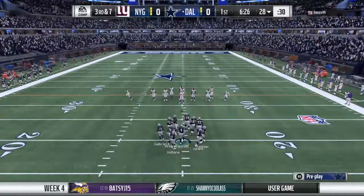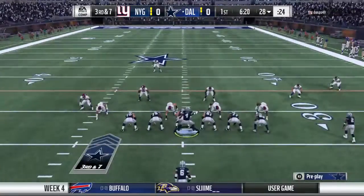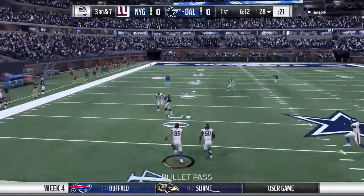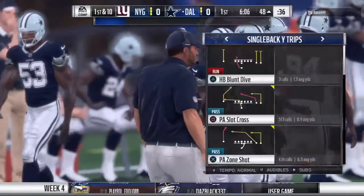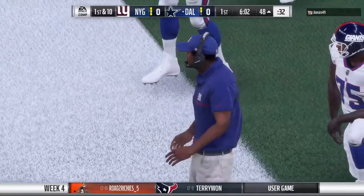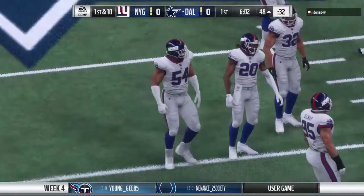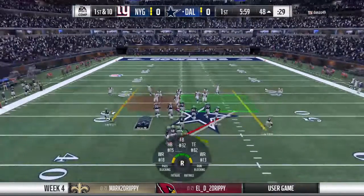A tough spot here on their opening drive. This is 3rd and 7. Throwing, Prescott. It's complete to Grant. And he'll be taken down, but not before he gets into enemy territory. A pickup of 24 on the 3rd down conversion. So after that big play, let's see if they can catch their defense maybe on their heels.